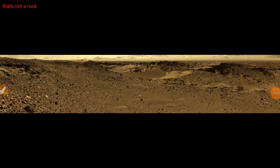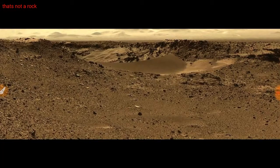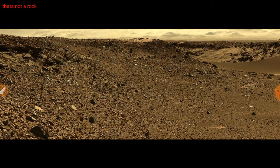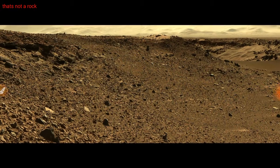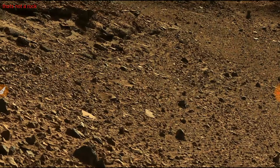Hi there, I just wanted to share with you something that I found in Dingo Gap. Okay, I found quite a lot in Dingo Gap. Now this is like the second picture I ever looked at on Mars, and it is absolutely jam-packed full of stuff. But I found little Martians. I think I found little Martians.